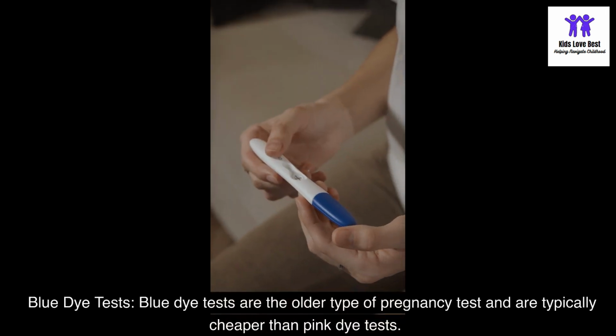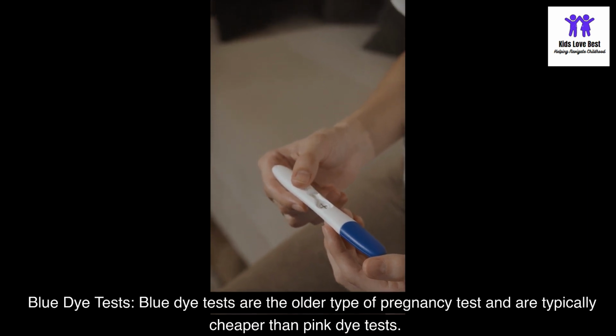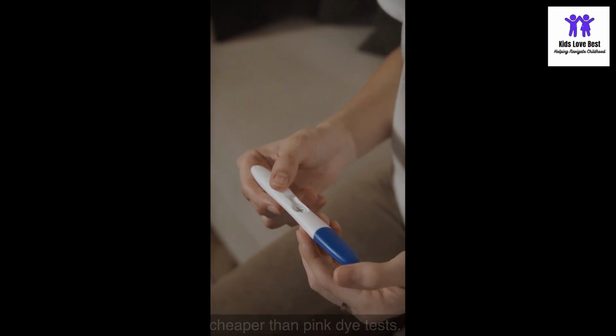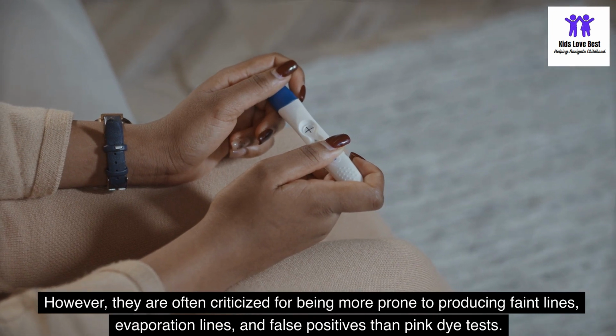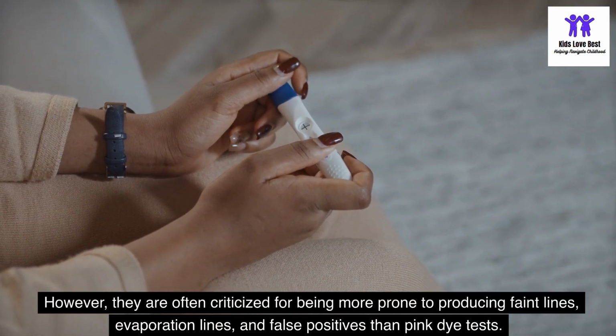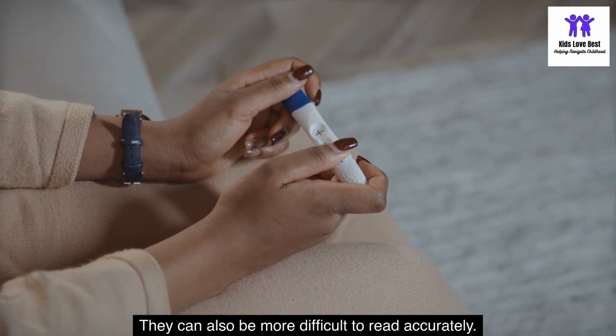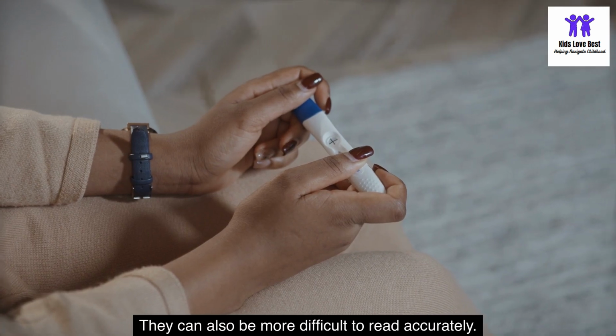Blue dye tests. Blue dye tests are the older type of pregnancy test and are typically cheaper than pink dye tests. However, they are often criticized for being more prone to producing faint lines, evaporation lines, and false positives than pink dye tests. They can also be more difficult to read accurately.